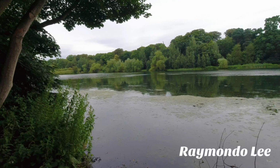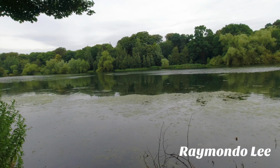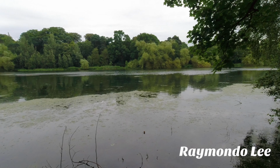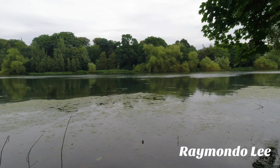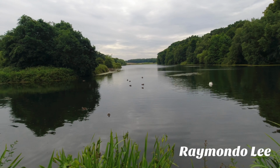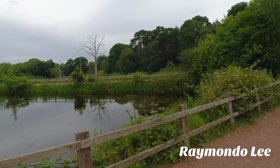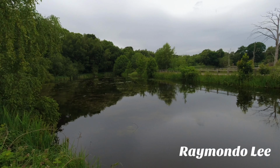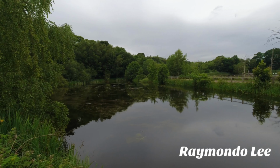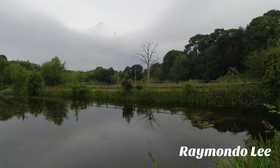Alright, so we've got a bit of open land here to show you the lake, or part of the lake. And we're surrounded by ponds here. Nice open area there, go and look at that.